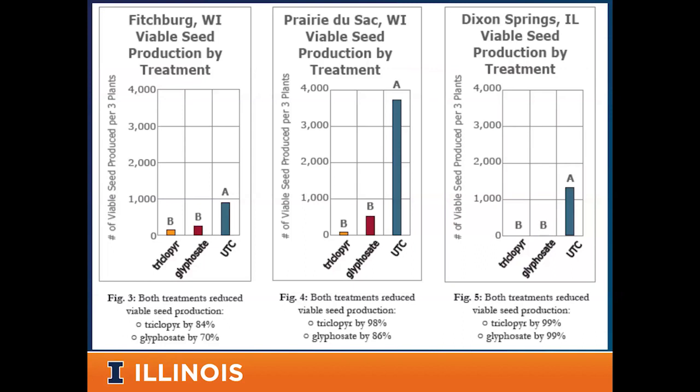And we found varying results by site, but overall at all 3 sites, we found a significant reduction in the amount of viable seed in garlic mustard from our treatments. So for our Fitchburg, Wisconsin site, untreated was just under 1,000 viable seeds for the 3 plants, and then triclopyr and glyphosate both reduced it way down. I think triclopyr reduced it by 84% and glyphosate by 70%.